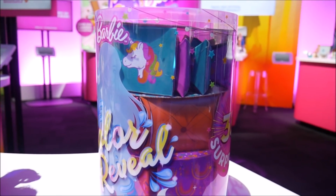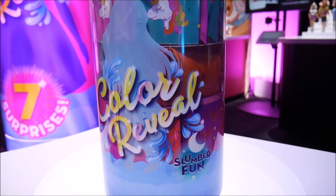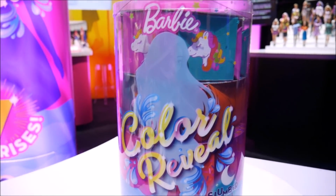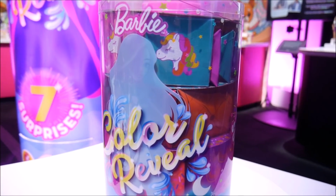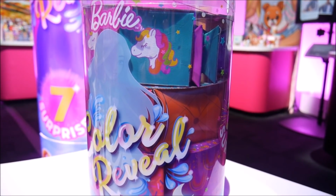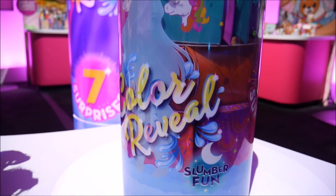Fall holiday giftable item. Yeah, 35 plus surprises and reveals in one package. So it's one doll with a bunch of accessories with it, or is it multiple? So it'll be one Barbie, one Chelsea, a few pets, and then everything that you need for slumber party themed play. Oh, wow. That's so cute.